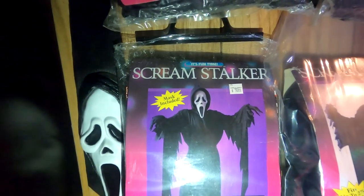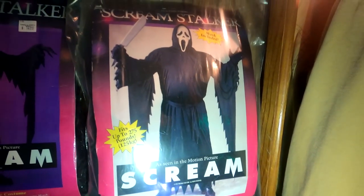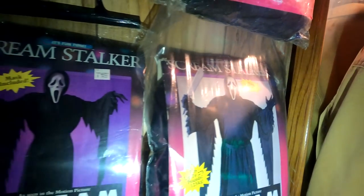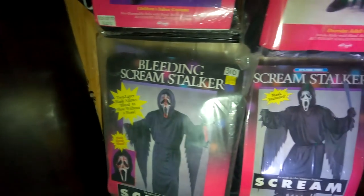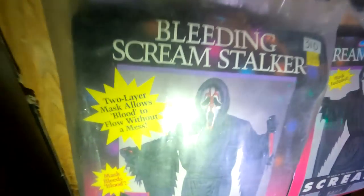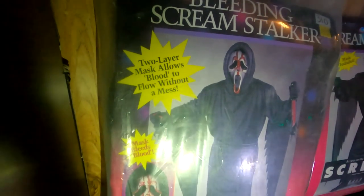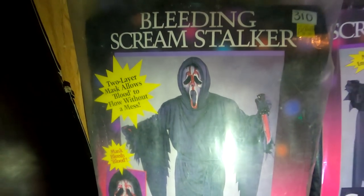Some are RDS, some are HN. I don't think I have an MK one, as far as like the MK squinty eyes. But there are also Gen 2 versions. I don't have a Gen 1 version. Of course, this is the first variant of the bleeding mask or bleeding costume. Check that out. This was like groundbreaking technology at the time, guys. This was really a big deal.